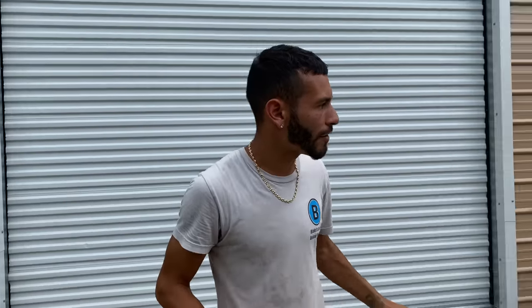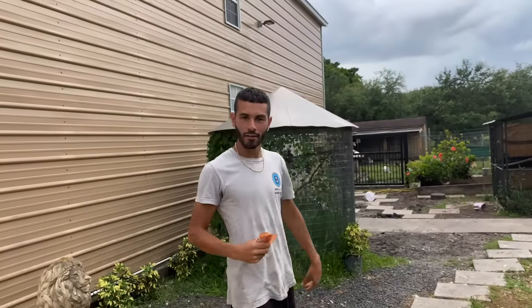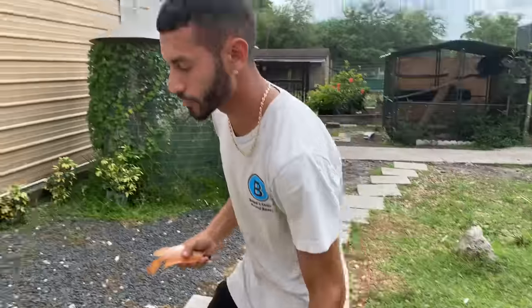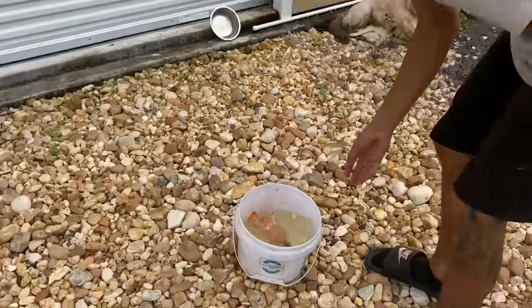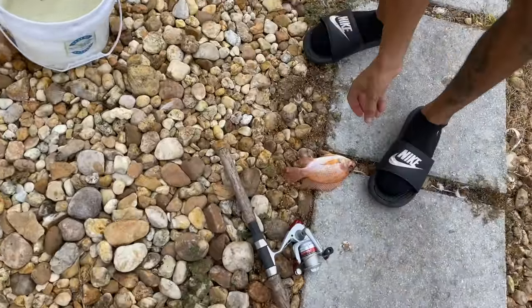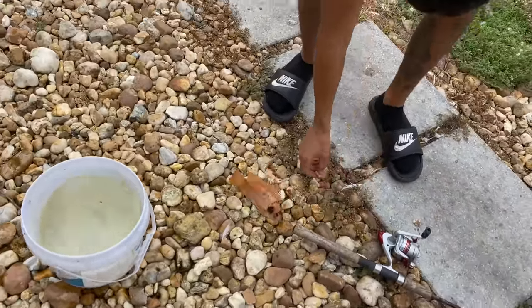Actually, let's grab a container. All right, so we have this little container. Let's try to get a couple of them in here. There you go. No, good, thanks, buddy.